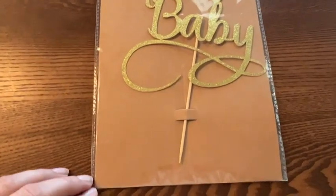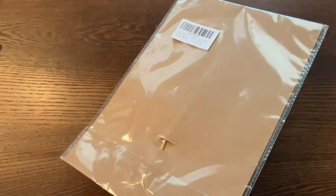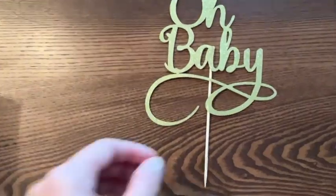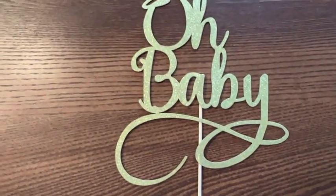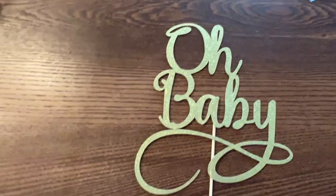It was packaged very carefully, which is important because it arrived safely. And I was able to place it at the very top of the cake and it perfectly finished off the entire look that I was going for. The mom-to-be and all the guests were really impressed with how beautiful the cake was. And I really have to say, this cake topper added a flair, an elegance, and the perfect message.